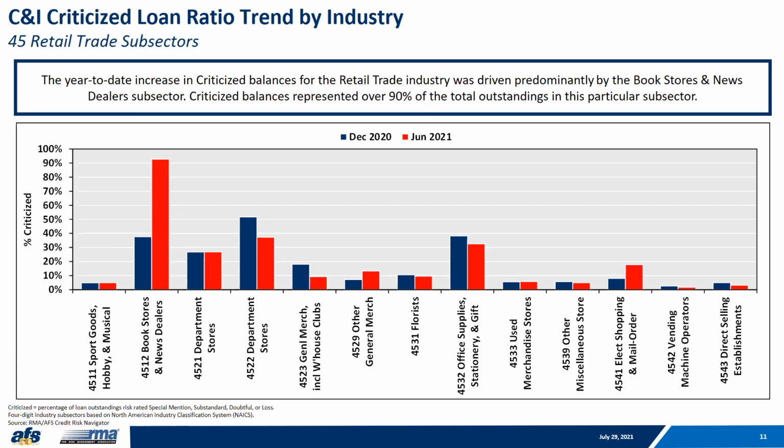And I'll give you a caveat here. There's really not a lot of dollars in this particular category, as I think banks have gotten out of the business of lending to bookstores and newspapers as that industry has died off. But what's left is almost all completely bad or forecasted to be bad.